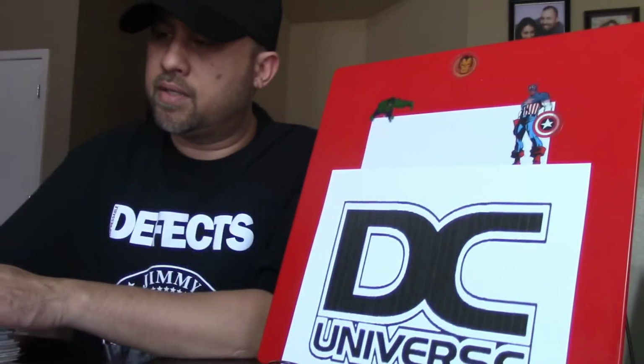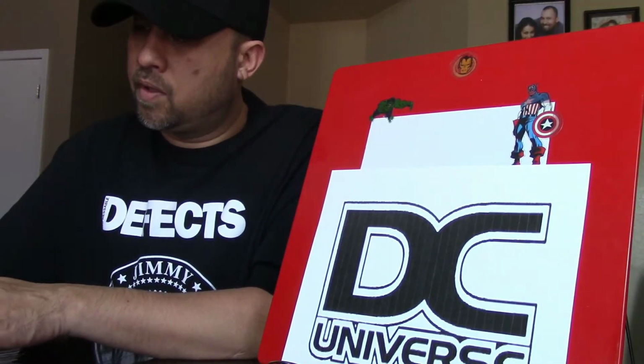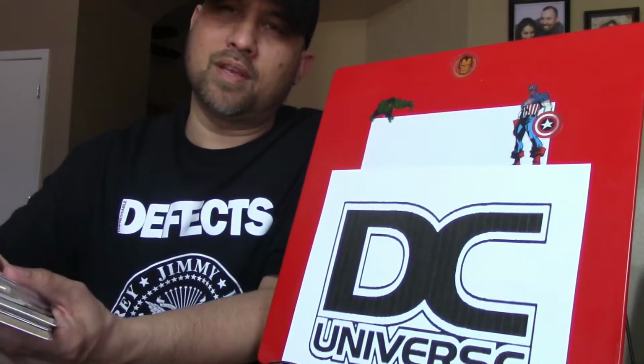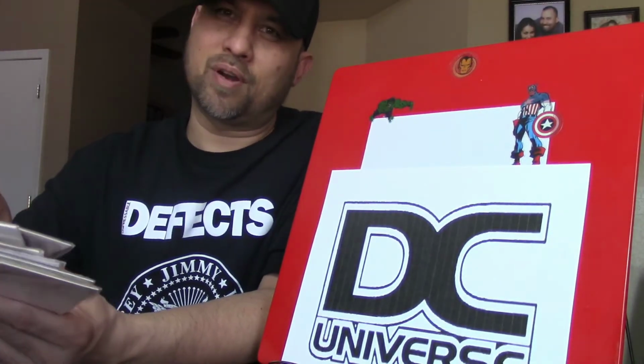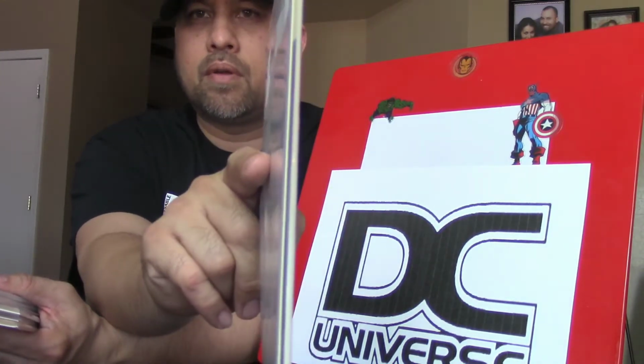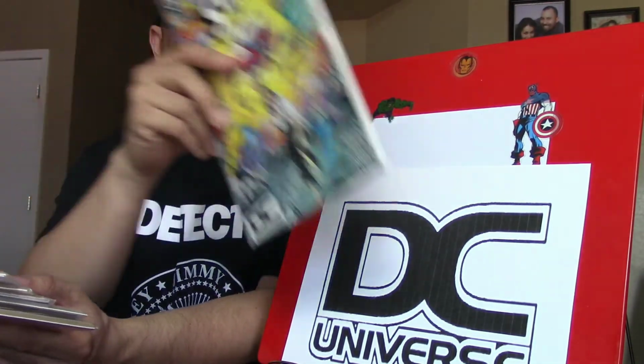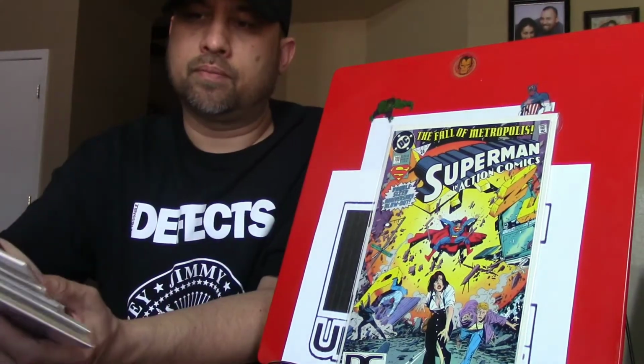Next up here is 700, Action Comics 700. So this one comes up pretty frequently too. This one is a square bound book. You guys see that right there? It's square bound. So there's actually 2 different versions of this. All right, this is the regular version.